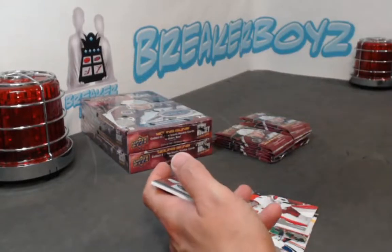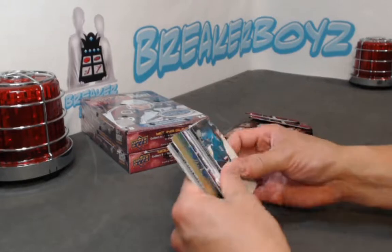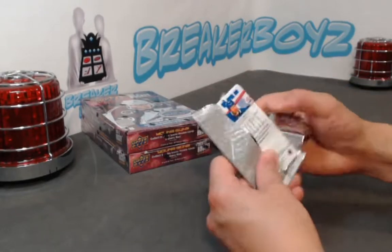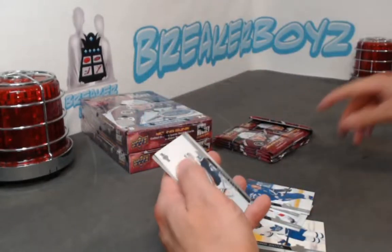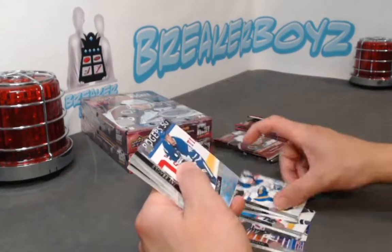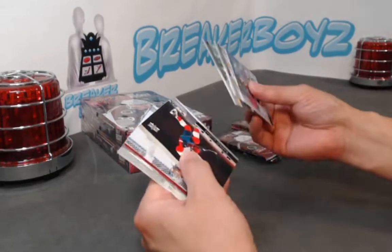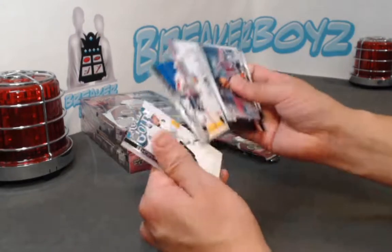Hey, Alexander Romanov, holographics, in the Habs third jersey. Oh, we have a gold FX coming of Nils Höglander. Höglander having a pretty good break. This guy again, Alexander Romanov, rookie class, special edition. All right, Young Gun of Mikko Lehtinen. Leafs Young Gun. Looks like we have a Ty Smith Ovation. I guess the gold represents the rookies. So, Ty Smith Ovation.